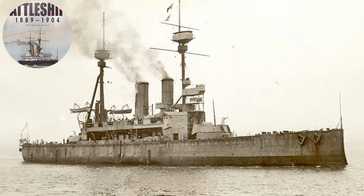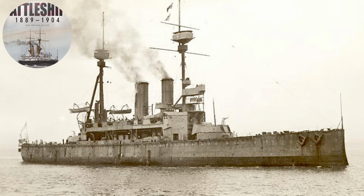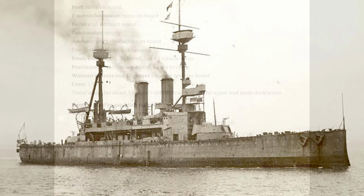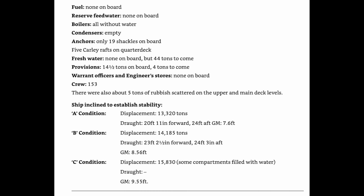Wireless telegraphy office replaced by new control office. All small fittings, such as boat davits, anchor gear, coal winches, storage boxes, etc., were removed. All masts and yards removed. As of April 13th, 1921, these were Agamemnon's particulars.